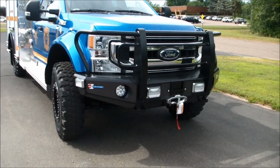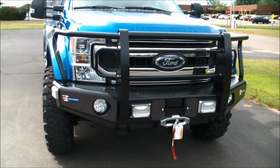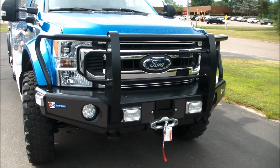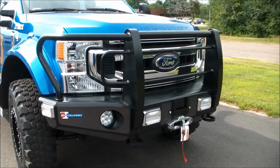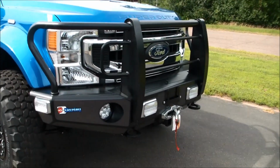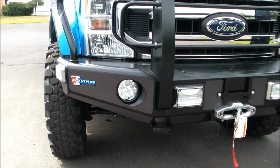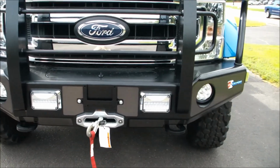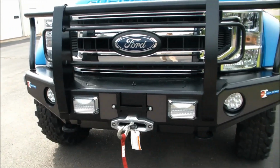Starting at the front, to explain our Max Wasp Super Single tire and wheel package. It starts off by capping the front of the vehicle with a custom built extra wide aluminum front bumper with steel push bar. We put some Fire Research 7400 lumen LED lights into the 6-inch cutouts, one on each side. We've got the warning lights mounted here in the front.